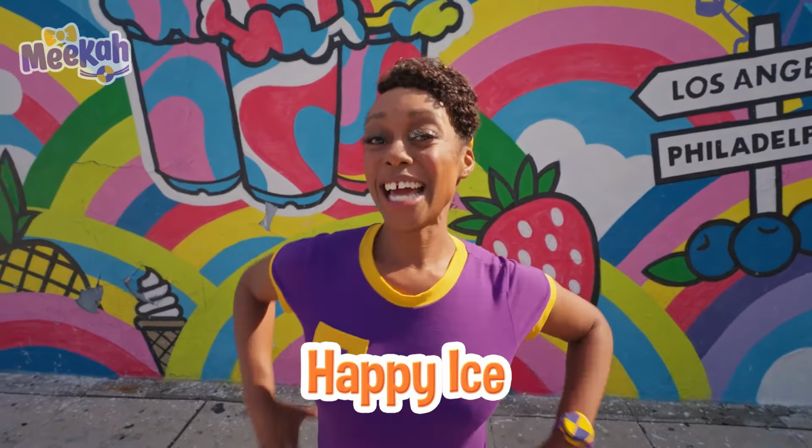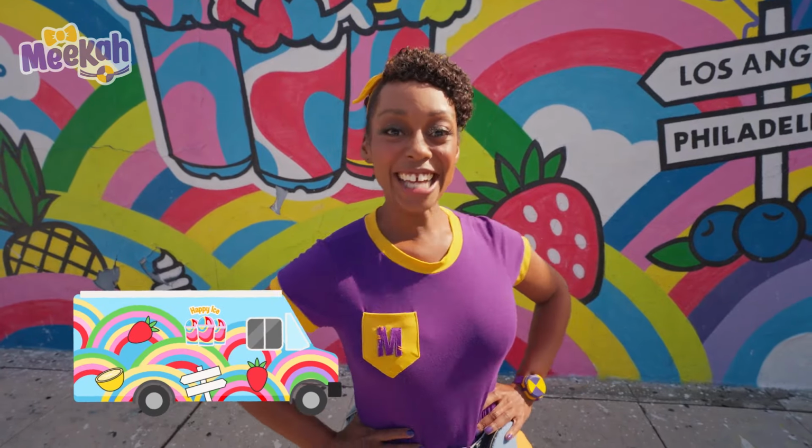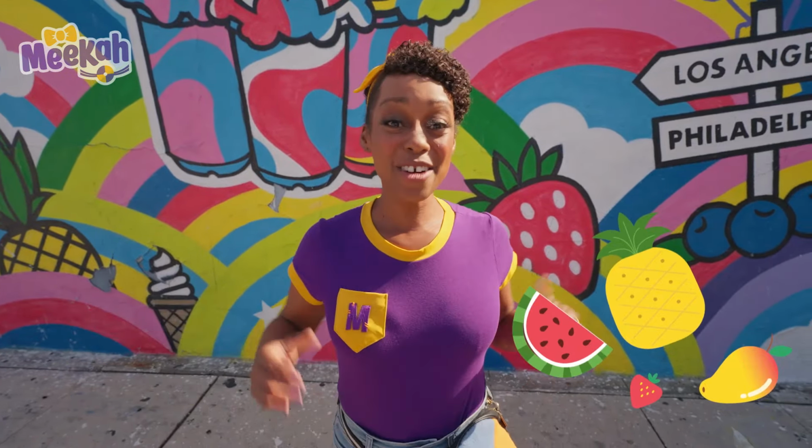Thanks for helping me learn about happy ice today. We got to visit the happy ice truck and try different flavors, and we even made our own flavor.